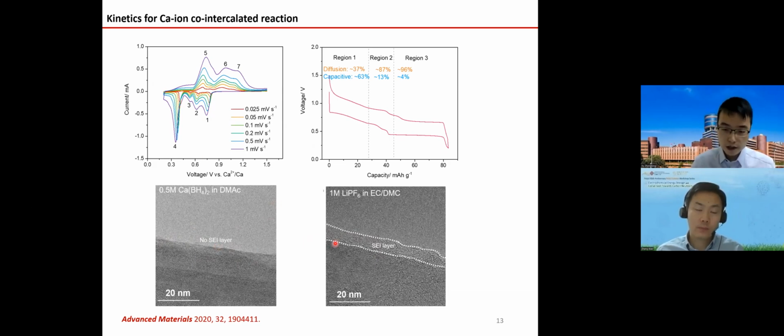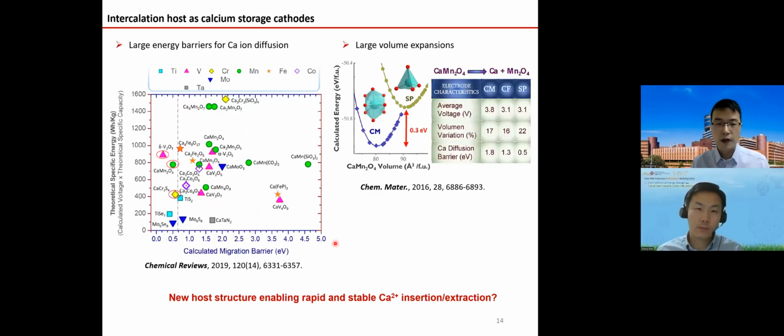Okay, so here is our work on the development of anode material for calcium-ion batteries. We use a commercial graphite from lithium-ion batteries in the new calcium-ion batteries. Next, we turn our eyes to the cathode material.